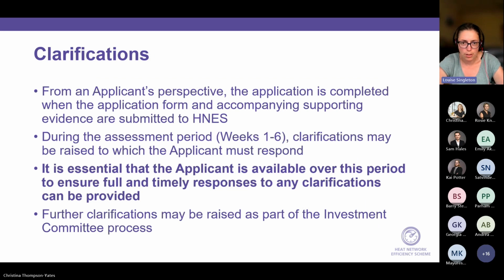In terms of clarifications, as I mentioned, it is essential that the applicant is available during this period. It's mainly 2 to 4 weeks. That is to enable us, if we do have any questions, to get a timely response. If you're not able to respond in that time, we just have to go on what we've got in front of us, which means we may not have understood what you've written sufficiently, or we may not be able to award you as many points as we might do if you're able to answer the clarification questions.